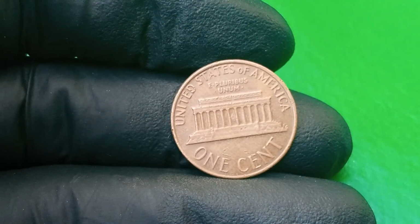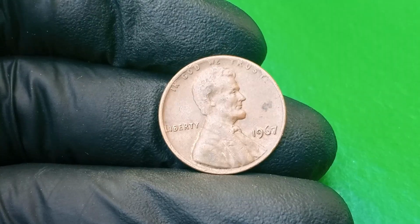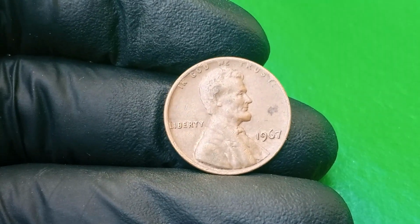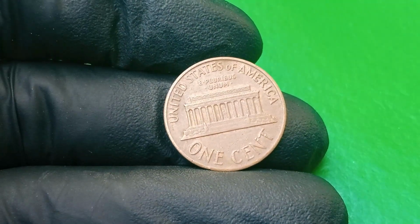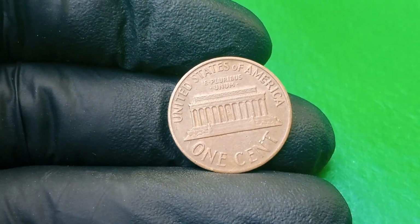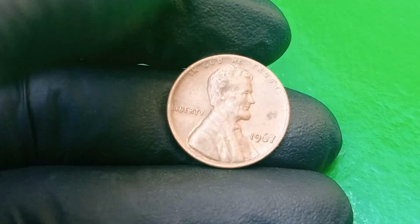First, die over date, very rare. Next, the 1967 1 cent, a coin that despite its humble face value of just 1 cent, has astonished collectors and investors alike by being worth an incredible $44 million today, a staggering figure that reflects not just rarity but a confluence of errors, mistakes, and fascinating possibilities that make this coin a true gem in numismatic history.